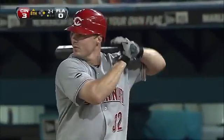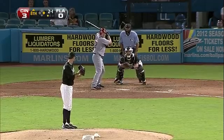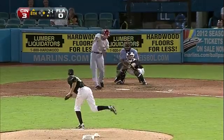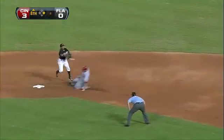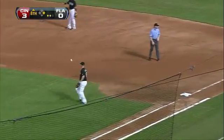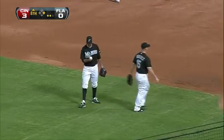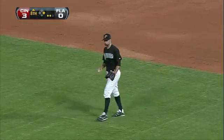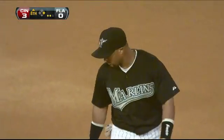Two and 1. Marlins have a doubleheader scheduled Monday in New York. Same bat time, 4 o'clock for the first game. Slow tapper. Votto had to hesitate. They get the out at second. Gabby smartly comes off the bag and smothers the throw. Yeah, and the reason that Omar Infante was able to get the lead runner, Joey Votto, is because he hesitated.